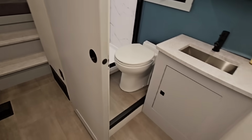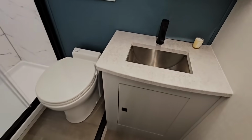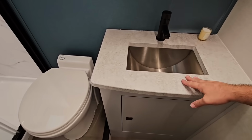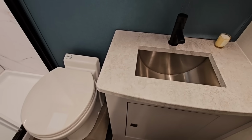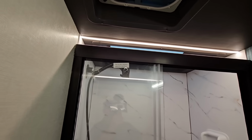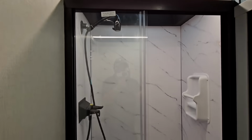All right, heading back here. It is a good sized bathroom. So we have an undermount stainless steel sink. This is a thermofoil countertop. I really wish they would have just gone with a solid surface material here. Good sized medicine cabinet, another window in here. They put a batten strip lighting, kind of offset, but pretty much inside of the shower space.